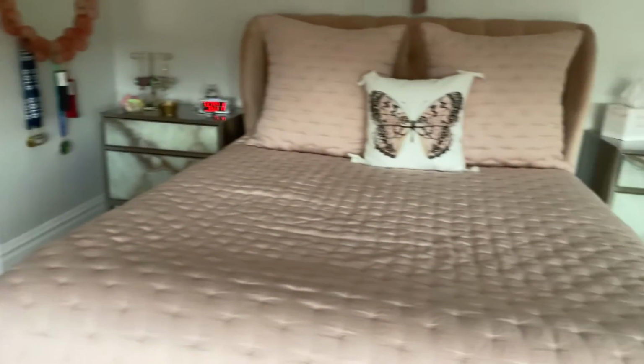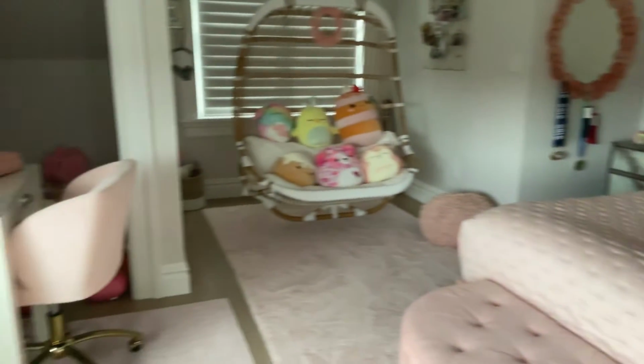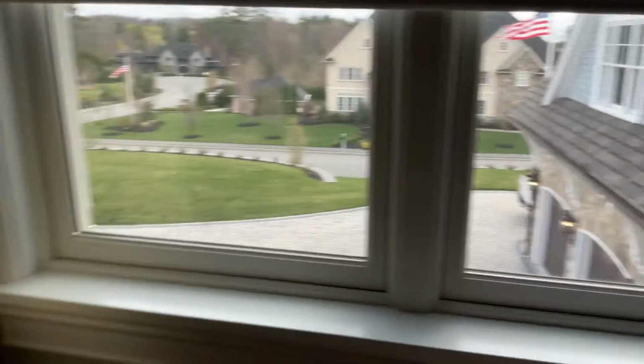That's basically my room. So now we're gonna take a whole review. So my bed. This. Sorry about that. And then this, and then that, and then that. And then the whole room full out looks like this. Okay, now I'm gonna show you my bathroom.